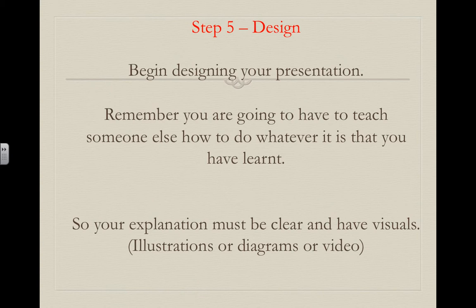Step 5, design. Begin designing your presentation. Remember, you are going to have to teach someone else how to do whatever it is that you have learned. So your explanation must be clear and have visuals. That means illustrations or diagrams or video.